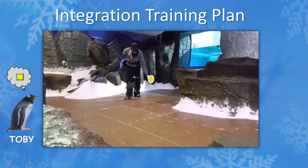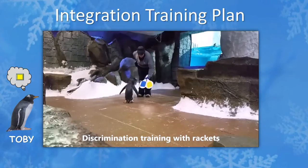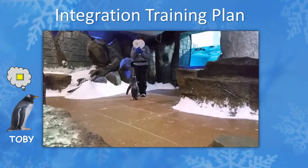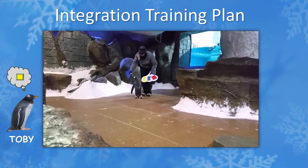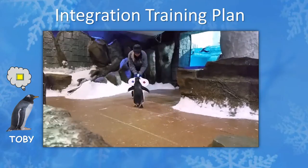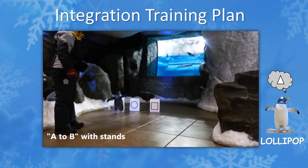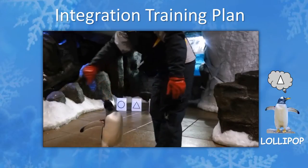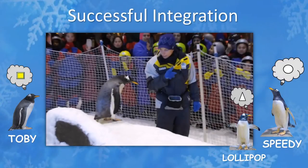In this step, the penguins amazed us, as they could immediately generalize and transfer their discrimination abilities from one size to the other with no need of extra training when two or more options were presented. The same results were observed for the shapes and the colors. An A to B behavior was also trained, as this would allow our public to participate. And this is how our successful integration looks.